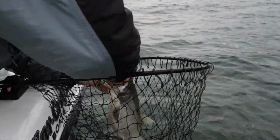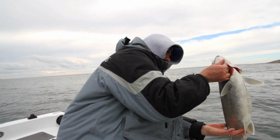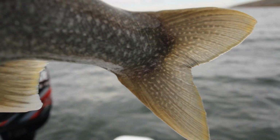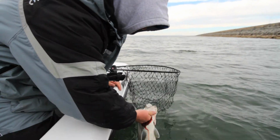Incredible. There. Wow, look at the girth on that fish. That is just a healthy trout. And on light tackle, this is just a blast. Let's get this girl back in the water. What a beautiful fish.